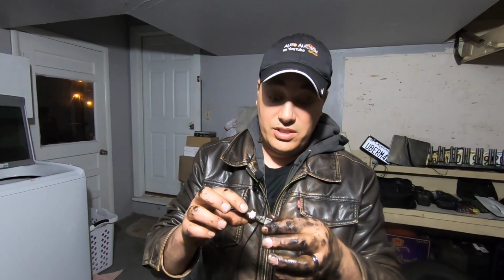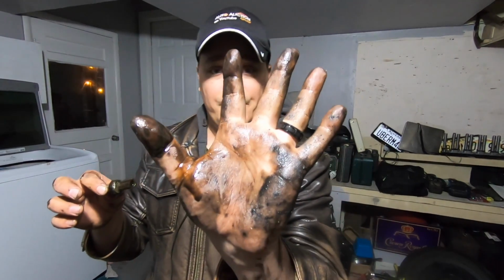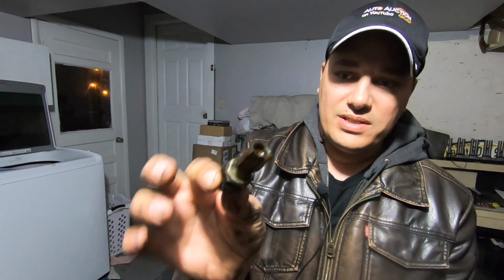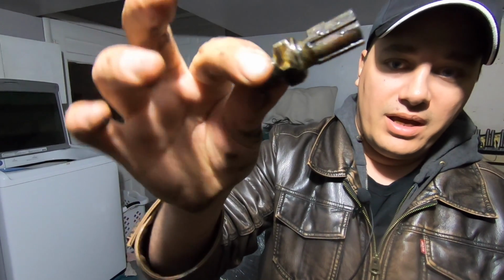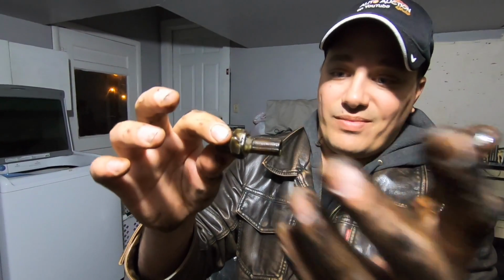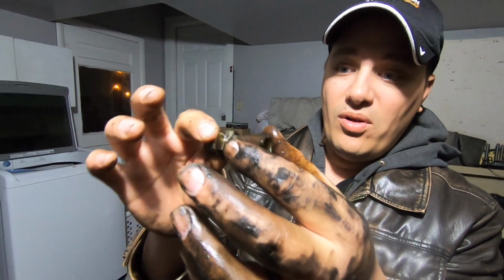All right, so unfortunately, because it's late at night, I could not get you in the video today. This is a very tight fit and kind of a complicated job. As you can see, I'm literally covered in oil. That's how bad this thing's leaking. And you can see the connector itself. Hopefully you can see it. It is just drenched in oil. And this happens a lot where something inside of here just gives way and it fills with oil and it just pours out.